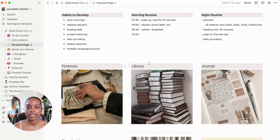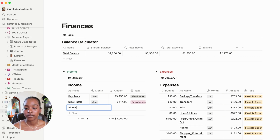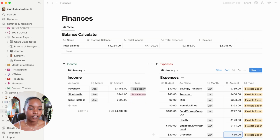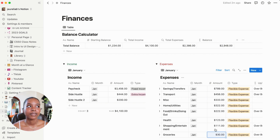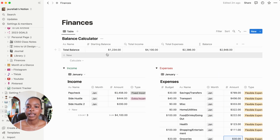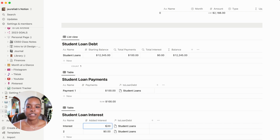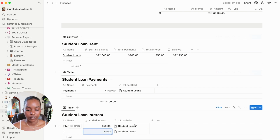The first one is finance, and I will show you guys a blank version of this page. I won't actually click into it, but I'll also link the video that I watched to create this financial tracker in my bio. It's really good. It basically tracks your income, your spending, and then your total balance. Along with that, I use that same template to track my student loans. So I literally just did everything she did below that just for my student loans.